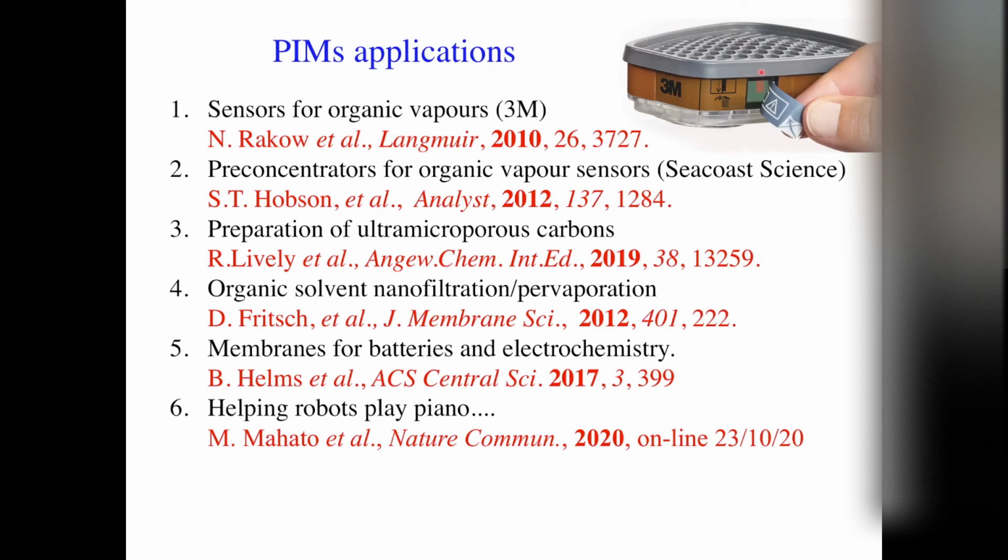And when this bar goes from one side to the other, you know that the activated carbon in the canister is all used up, and you throw away your respirator and get a new one, so you're not taking in the organic vapor. So that's a nice application that has been developed by 3M.